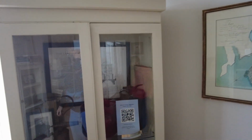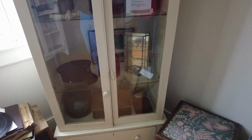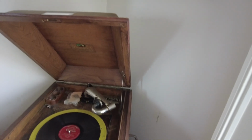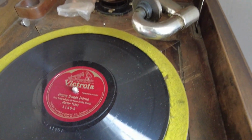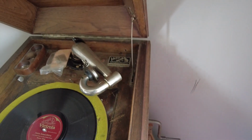What is this? Just some museum type stuff. Look at this, look at this. We've seen some of these on Explorers. Right? Yeah. Victrola. By Victor.